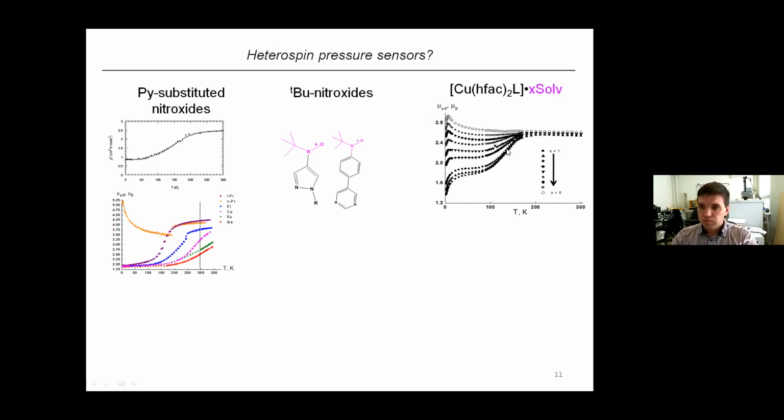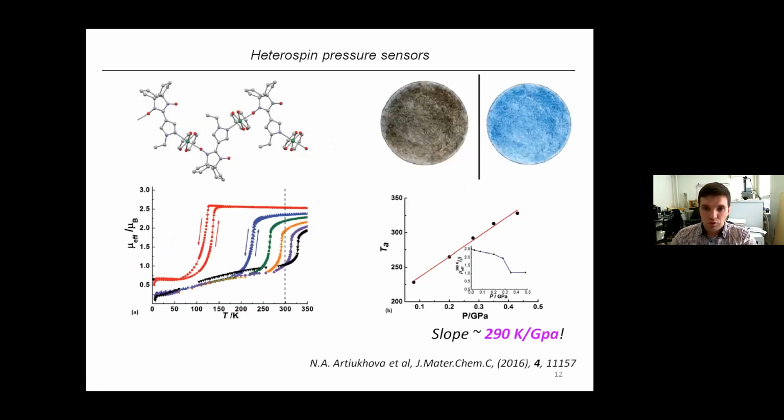And another problem is when solvents are present in the solid phase. When the solvent is lost at high temperature, the magnetic properties may change, and magnetic anomalies and structural transitions can disappear. So we stopped on the complexes without pyridyl substituents, without tert-butyl nitroxides, and without solvent molecules.